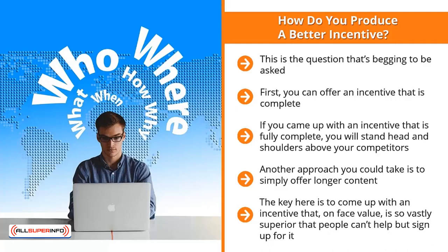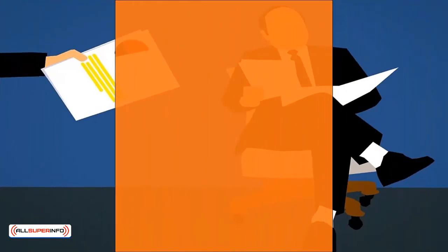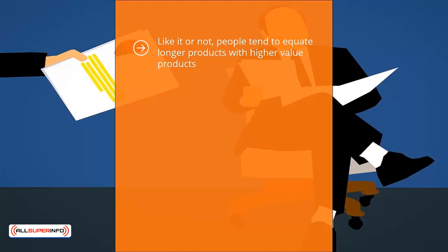Don't just go with doubling your competitor. Blow them out of the water by a magnitude of 5 to 1 or 10 to 1. If the industry standard is to offer 10 solutions, come up with 50 or even 100 solutions. Like it or not, people tend to equate longer products with higher value products. Of course, you and I know that this is not necessarily the case, but there is that mental bias. Alternatively, you can offer an incentive that is more engaging to people.